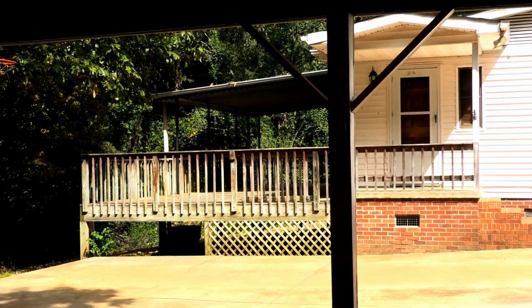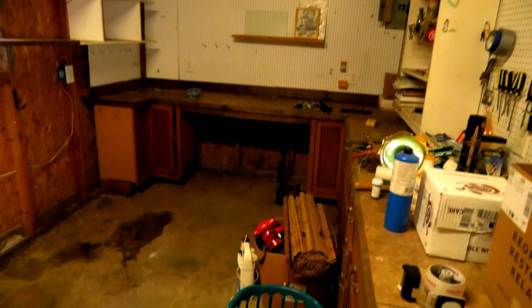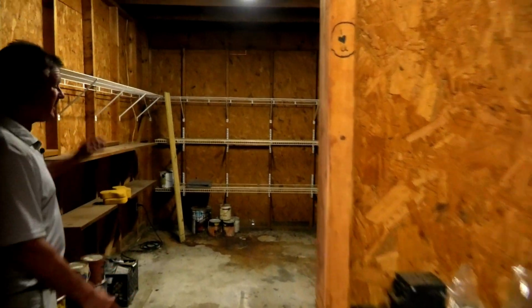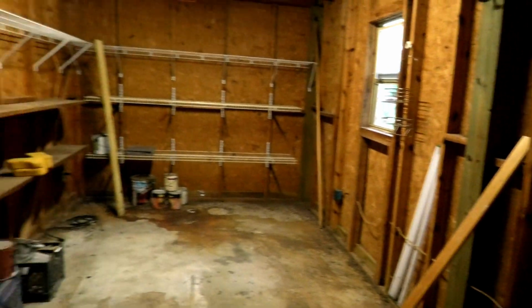Carport area, you'll see here they've got access to some more storage above this. Just need a ladder to get up there, and then come in here again. This is set up kind of as a shop. Great place for all your tools. Cabinets already in here, and same kind of thing in here. We've got shelving in here, but a lot of storage area as well. All right, let's head to the storage building in the back.